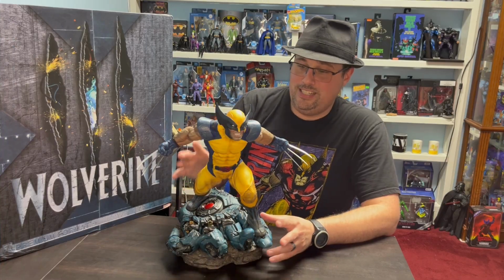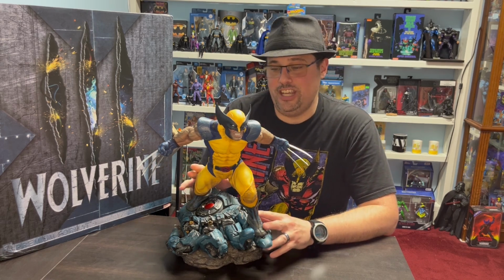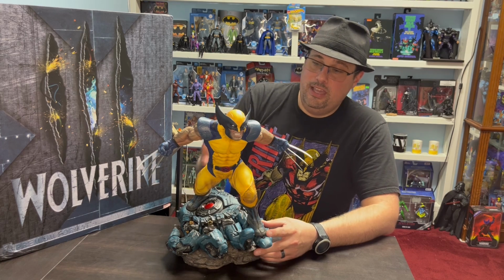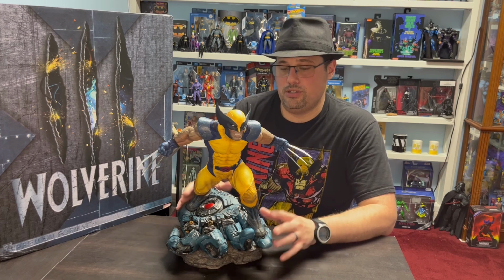So, we're going to take a look at one of my absolute favorite statues. This is the Astonishing X-Men suit, and actually the only gripe I have about this figure is the costume, but we're going to balance that out in just a second. This is the Astonishing X-Men Wolverine costume. It got popular in the Astonishing X-Men comic book line in the early 2000s. It was actually one of my least favorite of the yellow and blue suits.